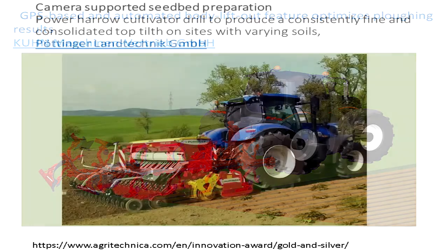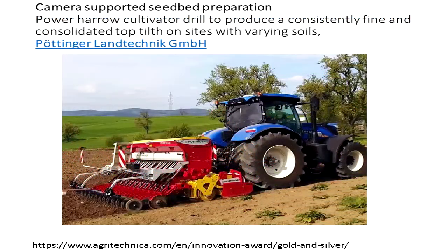So this is plowing, but also seedbed preparation, where you try for a consistently fine and consolidated top for planting, and this is camera-supported soil cultivation.